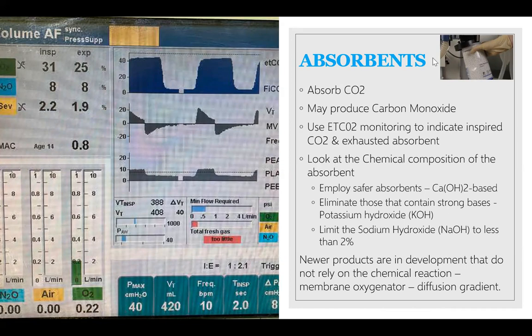The problem is that it changes color. It should turn purple. But let's say it's Friday evening, you finish your case, you leave for the weekend, you come back, and that absorbent isn't purple anymore. It's white again. And so you don't know that it's exhausted until you turn on your anesthesia machine and you start seeing that they're rebreathing CO2.